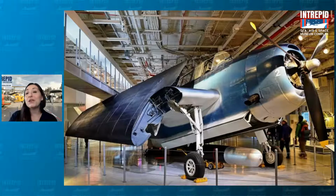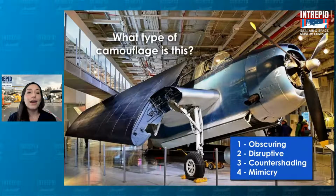All right, so when we look at the Avenger and we look at its patterns and its colors, what type of camouflage do we think this one is using? So once again, if you think it's obscuring, type 1.